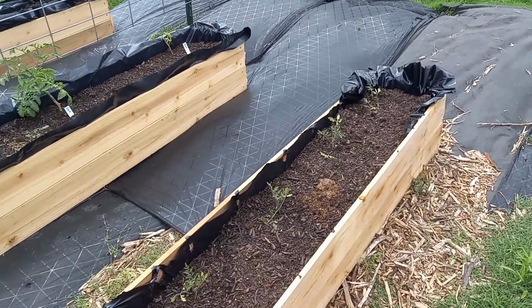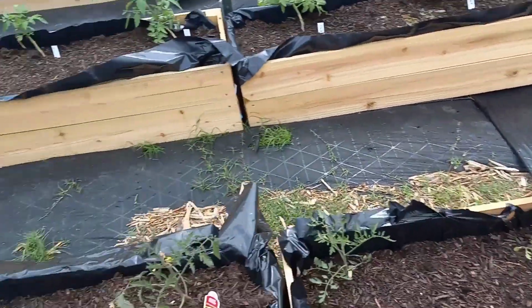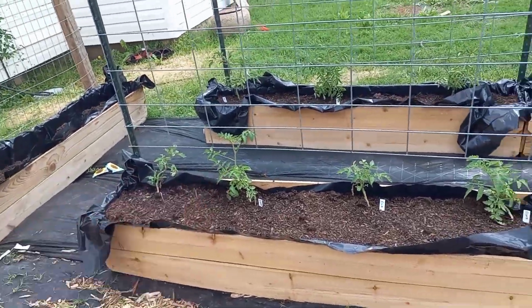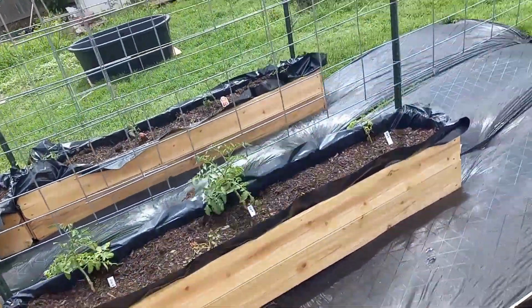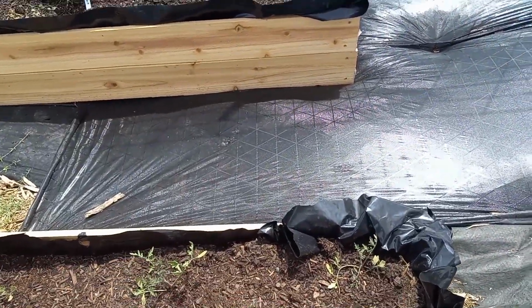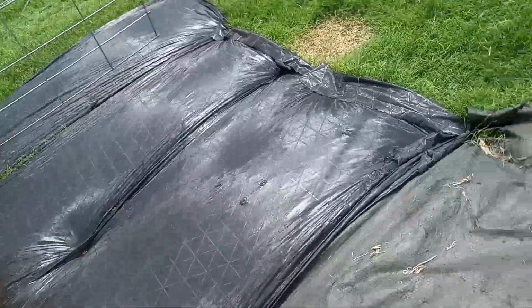You can hear my rooster, of course. All my tomatoes are looking really, really good. Some of them have already got flowers coming up on them. They are growing exponentially. I don't know if this one right here on this end is going to make it, but we'll just have to wait and see.